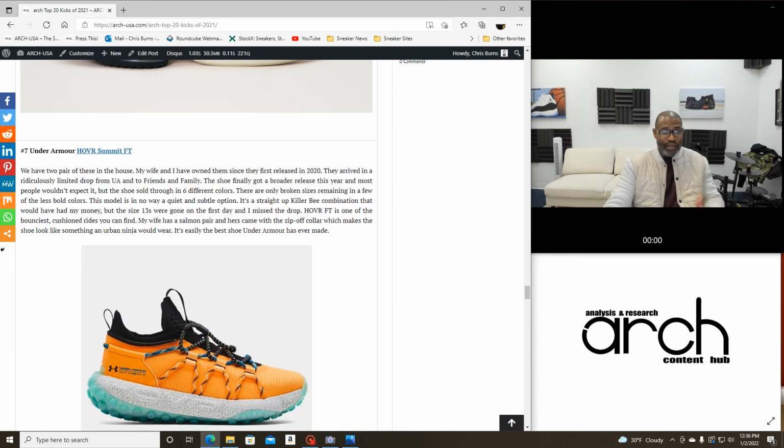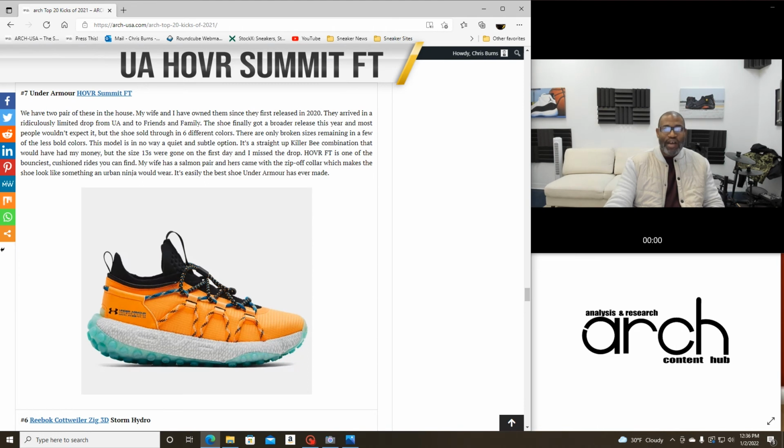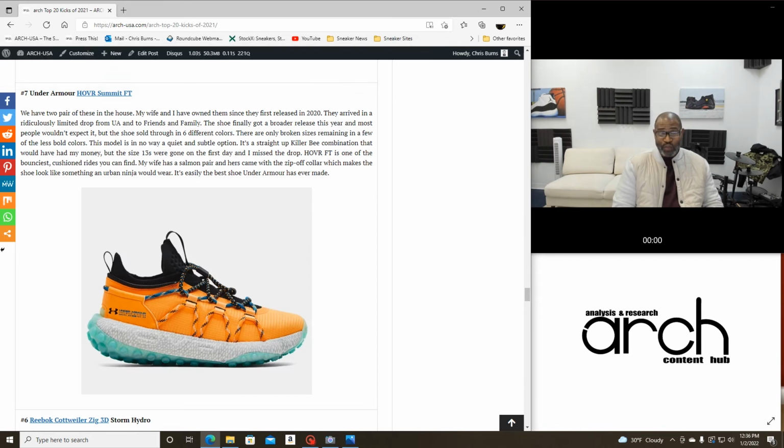Number 7, the Under Armour Hover Summit FT. It is not sustainable. And someone's like, dude, really? And I'm like, dude, really? We have 2 pair of these joints in the house. Extremely difficult to get. Sells out every time it comes out. You probably haven't seen anybody with it. It's not released in big quantities, but this color just feels like Wu-Tang to me, man.